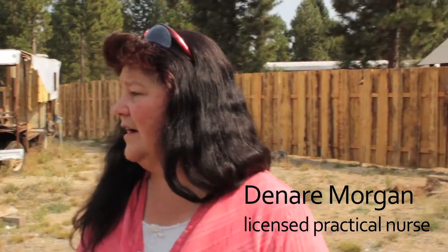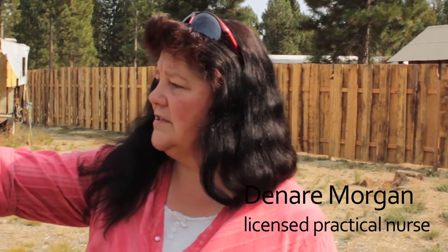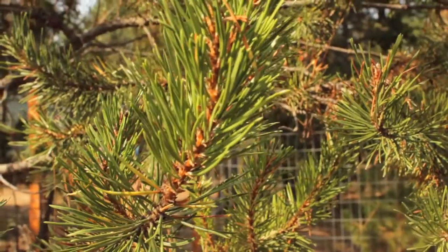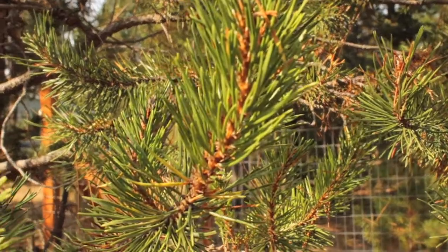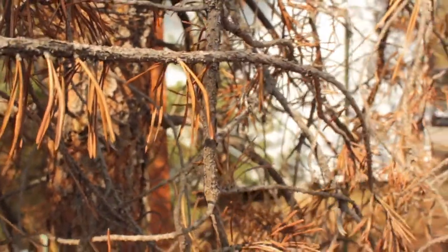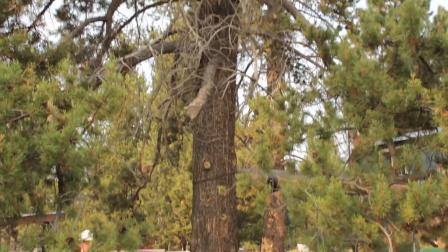I'm still trying to burn the stumps. These two trees over here were the last two that were taken down up front here. And you can tell when this stuff hits it because the needles start turning really brown. I had 23 total trees that were affected, all bigger than this, and none were that small.